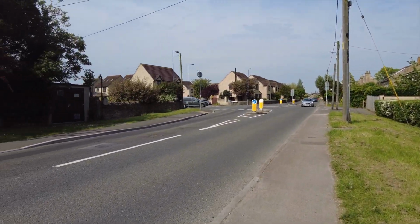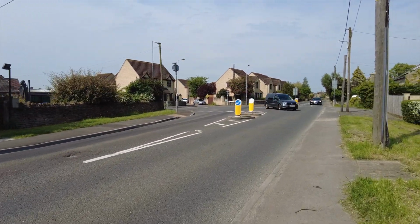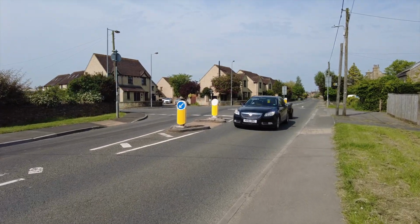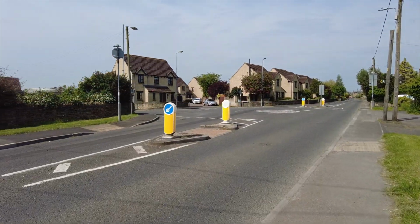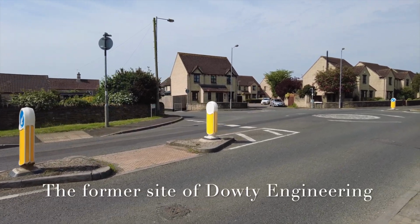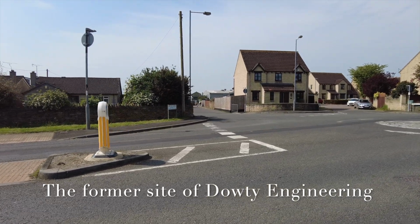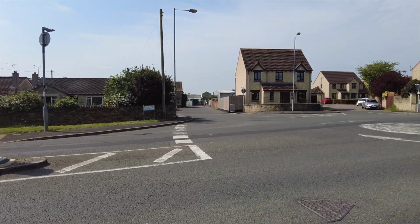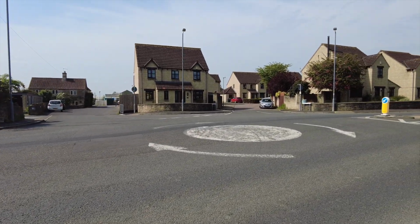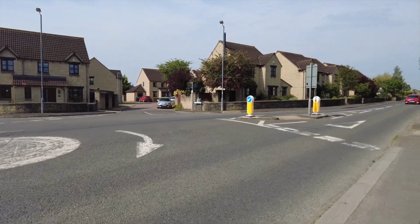Some newer houses coming up on the left, the roundabout is. And where these newer houses are, this is where Doughty Engineering was. Because it's quite a large factory employing several hundred people. And there's still an industrial unit left at the back over there from the era, which now different companies are in there, I believe. But all of this was one long engineering factory.